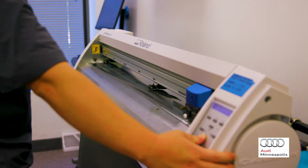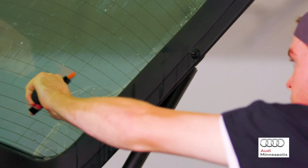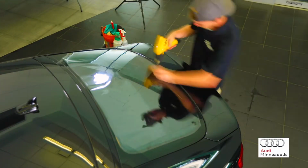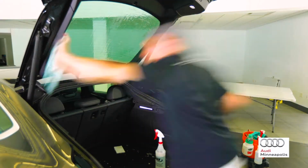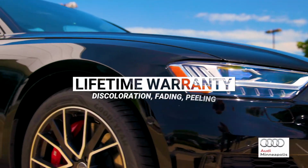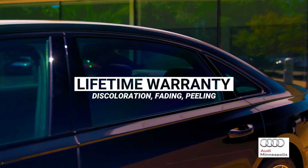Each piece of window tint is cut to factory measurements and then precisely installed by our in-house technicians. They have the skills and experience to take on the most challenging tint applications, delivering factory-level perfection. A lifetime warranty covers all the issues you may have come to expect from inferior window tint at small aftermarket shops.